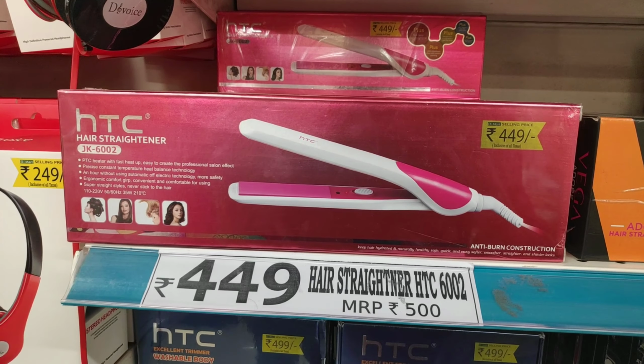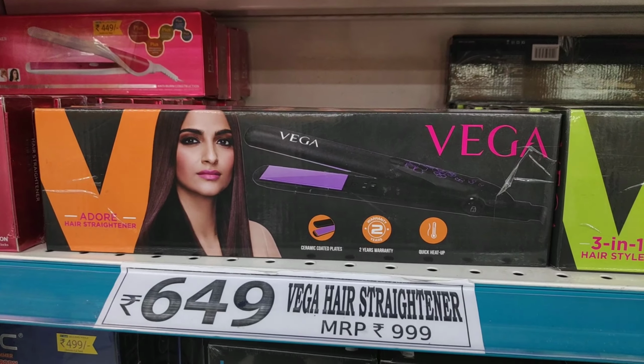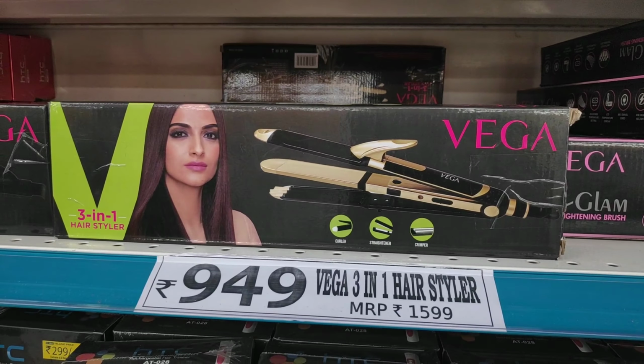Visit your nearest Dmart so that it will be a great festival for you people. Enjoy the festival. Happy shopping.